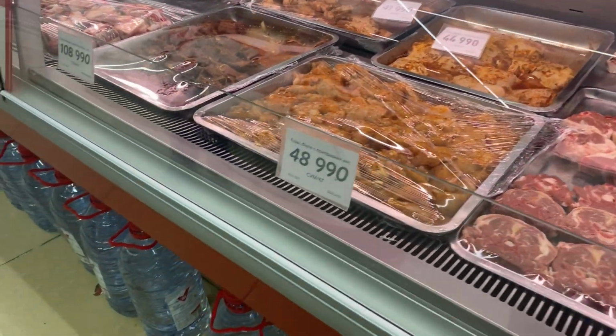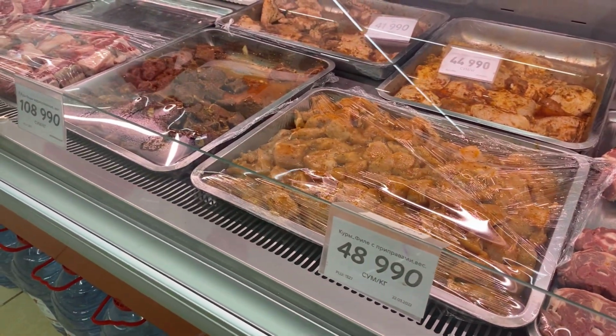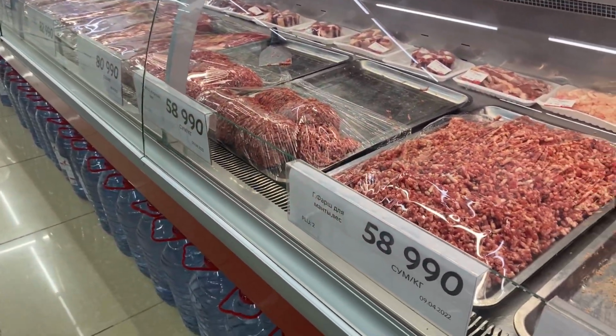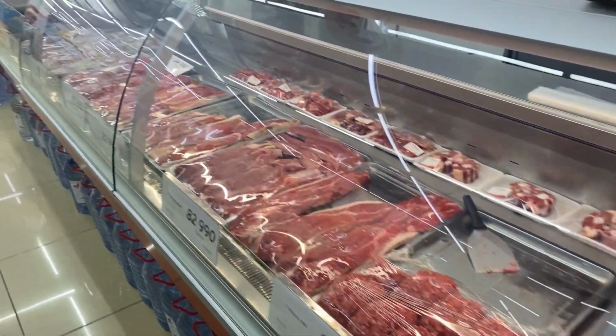Prices are like this. This is a chicken breast, costs $4.8. Minced meat for manti, $5.8.